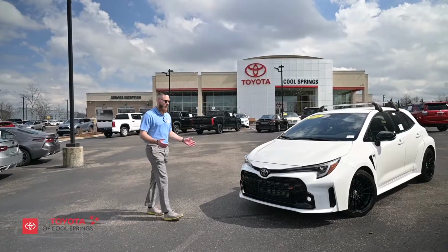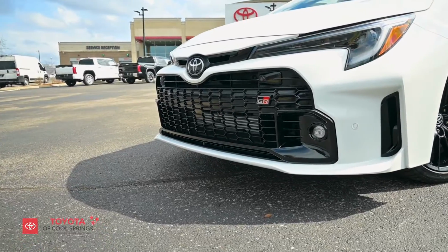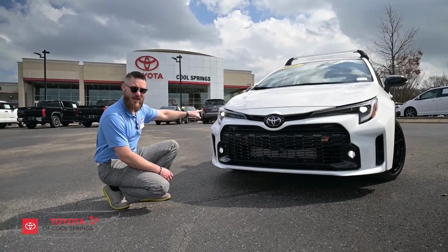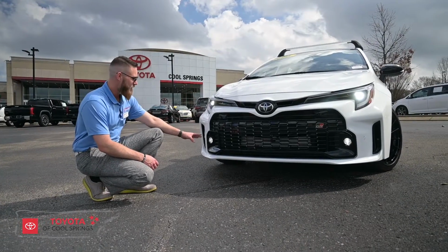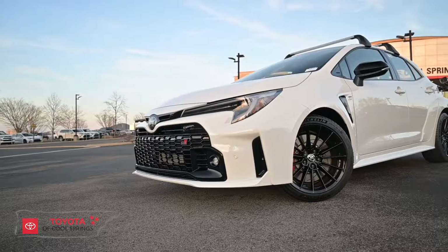So, as we start to walk around, the first thing we notice, you're gonna have this beautiful gloss black grille. You are gonna have functional air vents as well. You've also got some functional air vents on the wide body front fenders and as well on the back. I love the beautiful LED projector headlights for the high and the low beam. You're gonna have your LED fog lights.